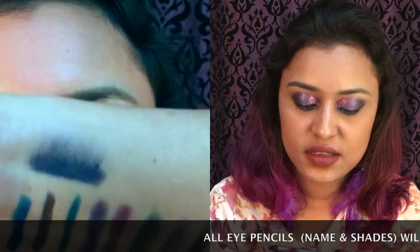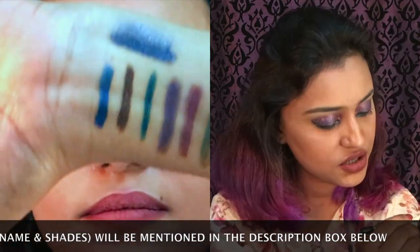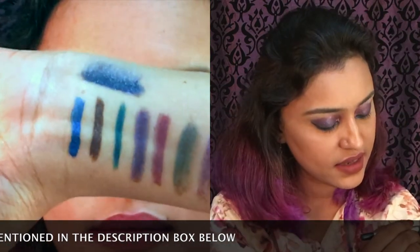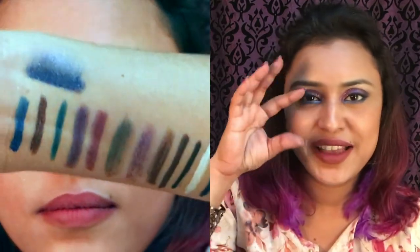Okay, next I have again from Colorbar. It's dark blue. The shade is glowing Sapphire 010. It is a shimmery eye pencil. It has nice glitter in it. If you smudge it, it has very nice fine blue sparkles in it.